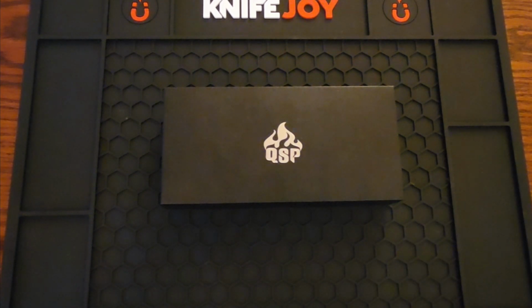This is the QSP Vault. It's been around for a while. I remember seeing it when it first came out and thinking, man, that's a really cool knife. That is a knife that I'd like to pick up sometime. And I went to the show and I went over to the QSP booth and honestly went through every knife on the table. They had quite a few.